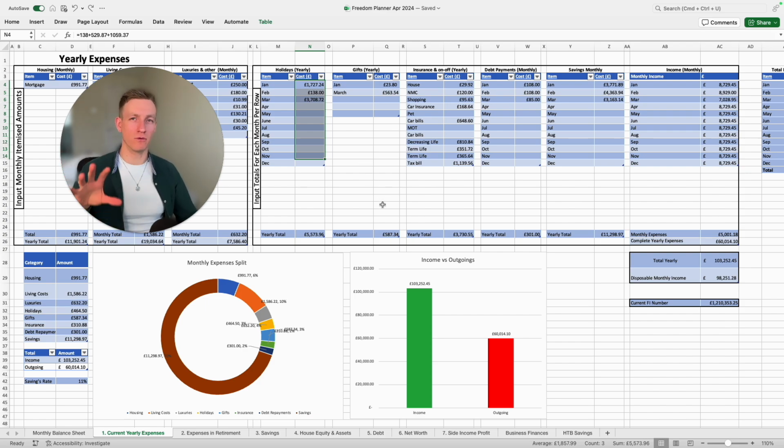And that's really powerful when it comes to estimating your expenses in retirement, because you need to be able to calculate your FI number. Your FI number is the amount of money you need saved or invested to never have to work a day in your life again if you don't want to. But in order to accurately calculate that, you need accurate information based on what your current expenses are and therefore what they are likely to be when you do stop working.